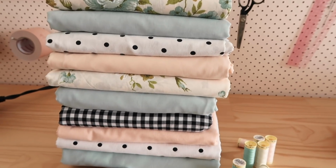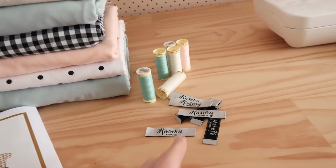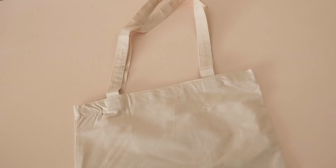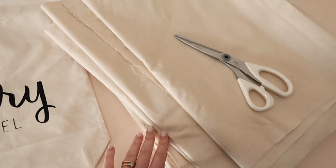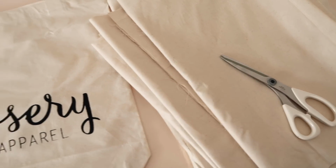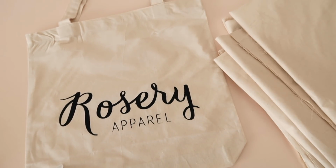In the sewing kit, you will receive your fabric, a cotton, one of these cute Rosery Apparel labels to stitch into your finished garment, and the Willow pattern, and the sewing kits will be packaged in a Rosery Apparel tote bag. I plan to make all the tote bags out of these pieces here, and these are all remnant pieces that I picked up at work when I used to work at Spotlight. So again, it's very much recycled and using things that would have otherwise been thrown out. So yeah, I'm pretty happy with these tote bags, and I'm going to be spending some time screen printing and making a few more today.